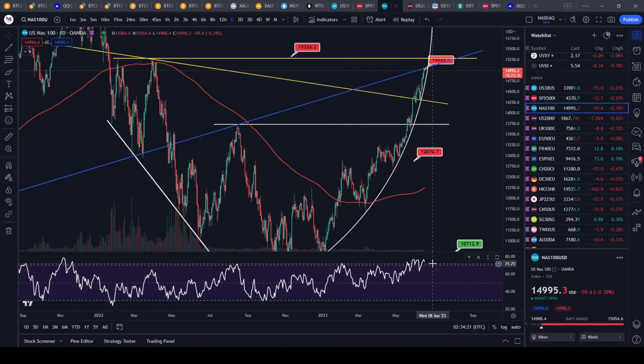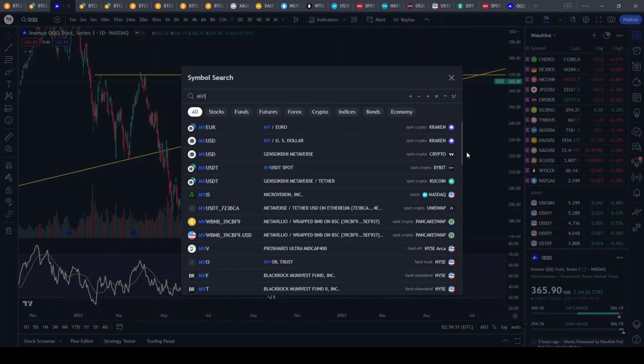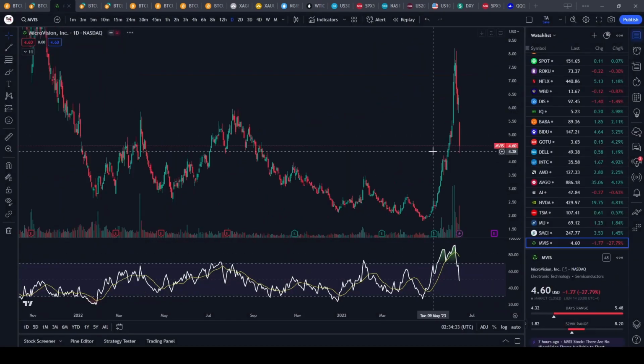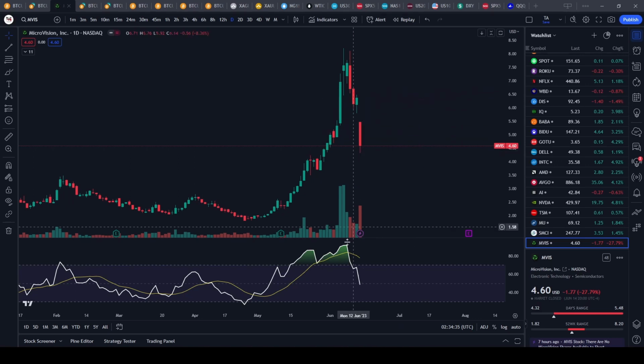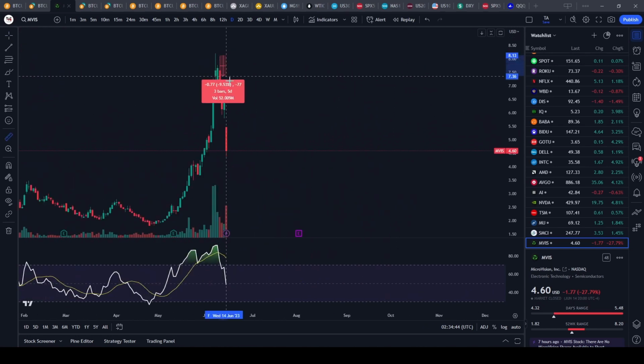And again, you're still overbought on the RSI here. It's at 75 on the Nasdaq. You can see a lot of these stocks are still in the stratosphere here, but we just got our first victim today in the AI stocks. You can see that MVIS was in the stratosphere, RSI of 91, and then you finally pulled back. You came in hard today. I mean, you came in hard a couple of days now.